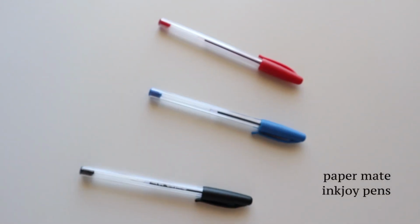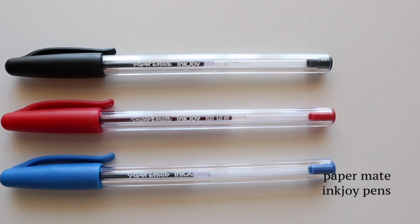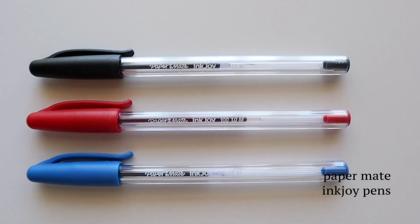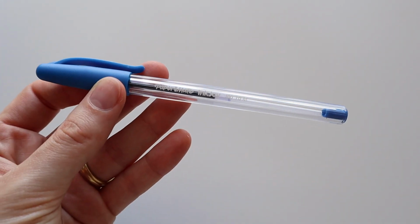Alrighty, so moving on to the Papermate inkjoy pens, and this was another staple in my high school pencil case. I'm fairly sure you can buy each colour separately, or you can buy them in more of the bulk packs, so you can get like 4 blues, 2 blacks and 2 reds or something like that.